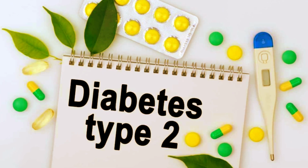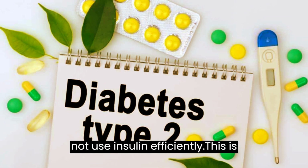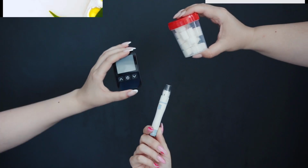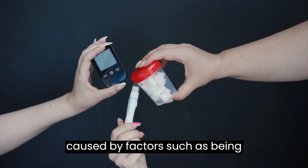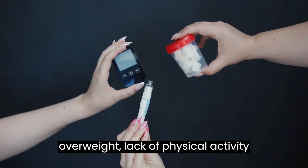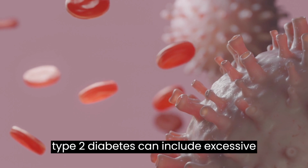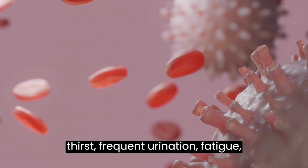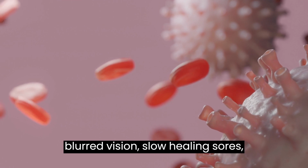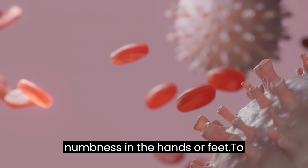Type 2 diabetes is more common and occurs when the body does not produce enough insulin or does not use insulin efficiently. This is known as insulin resistance and can be caused by factors such as being overweight, lack of physical activity, and an unhealthy diet. Symptoms of type 2 diabetes can include excessive thirst, frequent urination, fatigue, blurred vision, slow-healing sores, frequent infections, and tingling or numbness in the hands or feet.